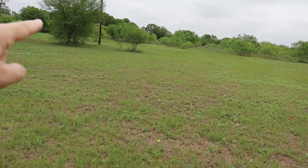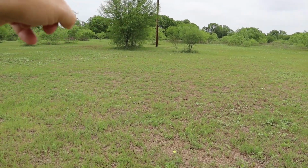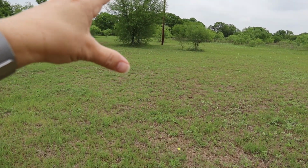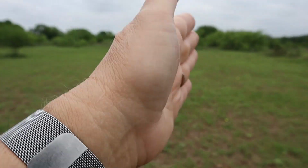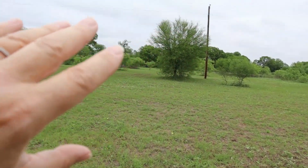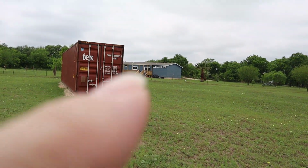And then the boy barn will be right in here, and then they can go that direction, and then over to the girl paddock fence here. So they'll be out in this area, and I can still see this area from my kitchen window, which is right up there.